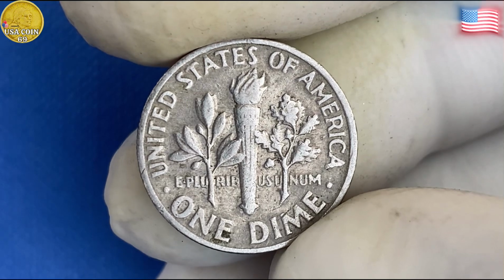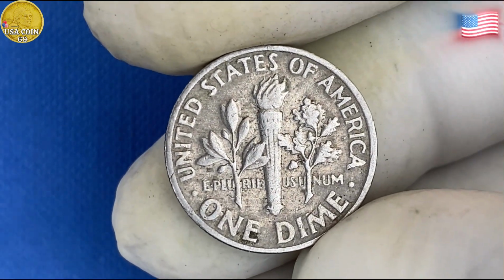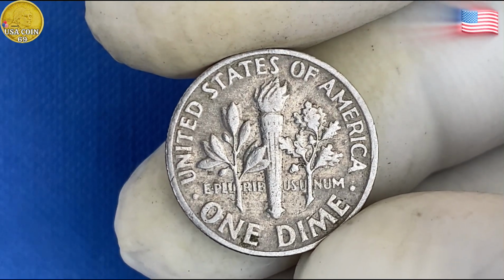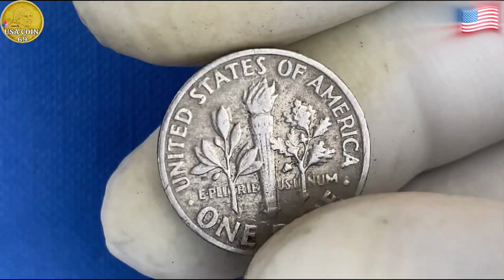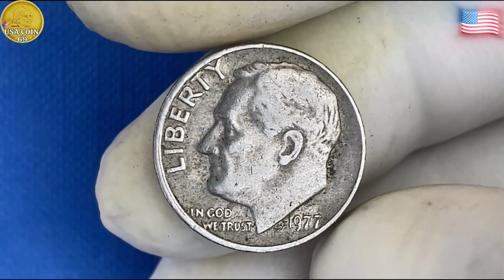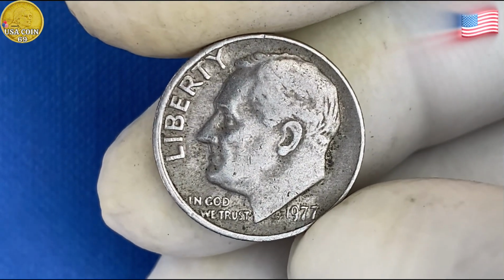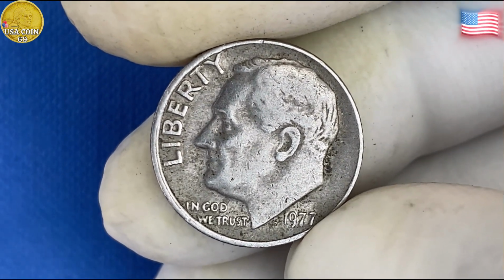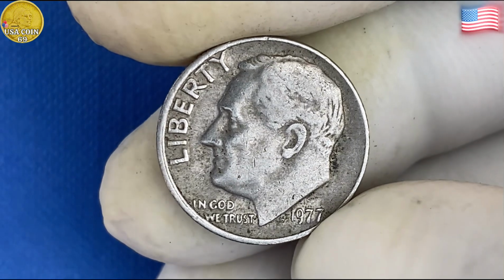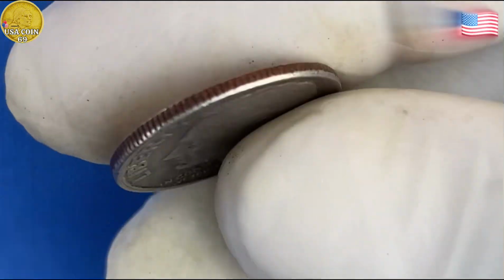Now, let's talk about the specific features that make the 1977 Roosevelt dime stand out. One of the key things to look for is the strike quality. The minting process in 1977 was refined, meaning the dimes produced during this year often feature sharp details and a clean design. If you're lucky enough to come across a 1977 Roosevelt dime that has been preserved in mint condition, the coin will likely have a much higher value than its face value of just 10 cents.